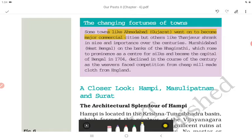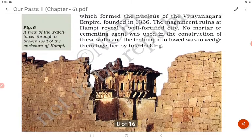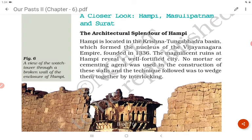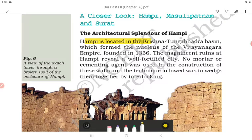A closer look. Hampi, Masulipatam and Surat. So figure number 6. This is a view of the watchtower through a broken wall of the enclosure of Hampi. So the architectural splendor of Hampi. Hampi is located in the Krishna Tungabhadra basin, which formed the nucleus of the Vijayanagara Empire, founded in 1336. The magnificent ruins at Hampi reveal a well-fortified city. No mortar or cementing agent was used in the construction of these walls, and the technique followed was to wedge them together by interlocking.